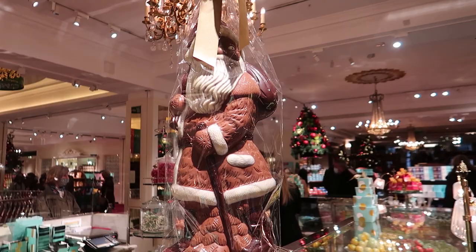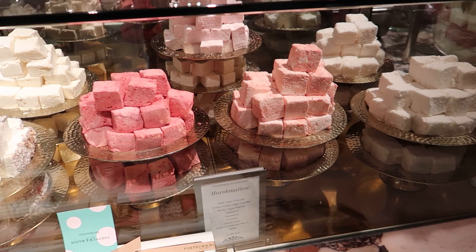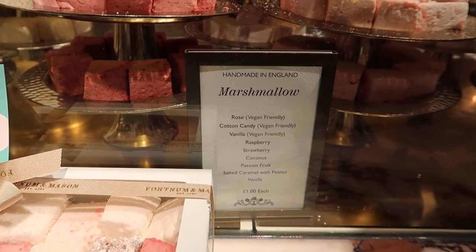But then on the end here, we have got the marshmallow counter, which looks absolutely ridiculous. Gone are the days of Flumps if you come in here. This is why I don't want to try this stuff, because then I'm going to want to have really fancy marshmallows in my life. But these look absolutely gorgeous. You've got rose, oh, cotton candy, vanilla, raspberry, strawberry, oh, passion fruit would be nice, but loads to pick from.